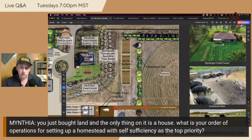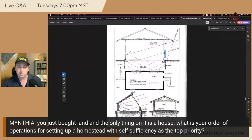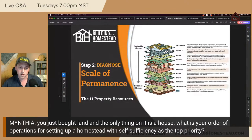So I know that's a lot to think about, but in general, again, look at the scale of permanence or the order of operations. Buy the right property first, because you can get there 20 years faster if you buy the right property, and probably get it for cheaper, because most people don't value the things that are valuable to homesteaders. In the current market, that's probably going to shift in the next few years as people start to wise up to this. And then don't even think about plants or animals until you've got this other infrastructure set up.